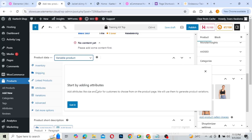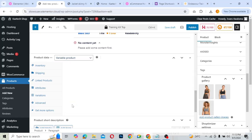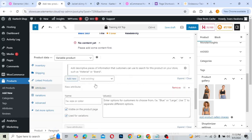Now it will ask me to add my attribute. So I'll say got it, and then I'm going to go to attributes over here and add an attribute. If there is an existing attribute, you can search for it over here. As you can see, we have color and size. These are existing attributes. But of course, if there are no existing attributes, you can set the attribute over here and set the values or the options. If it is color, you set color and then the type of color. If it is blue, red, whatever it is, you use this particular sign to separate the options. Okay, and that is it.